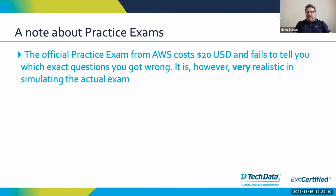Now, these practice exams, what I will say is the one from AWS costs $20. It doesn't tell you what questions you got right or wrong, right? Instead, you do the whole exam, and it says, okay, you got this percentage. It'll tell you how you did in the 4 domains, but it won't tell you exactly which questions you got wrong. So it's not so good for studying. It's really good for simulating the actual exam. So maybe use this one last if you're going to use it, because it does look and feel like the real exam.